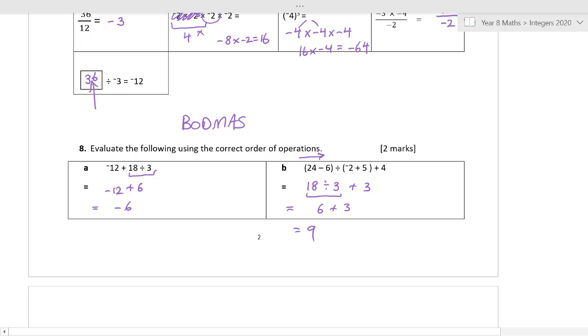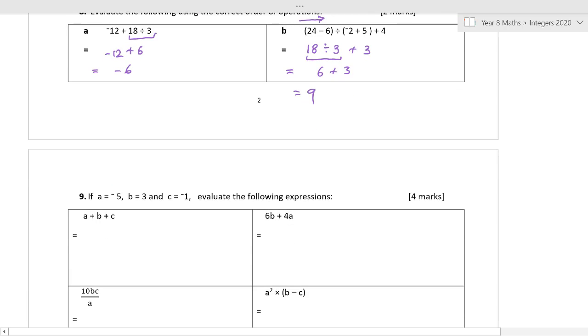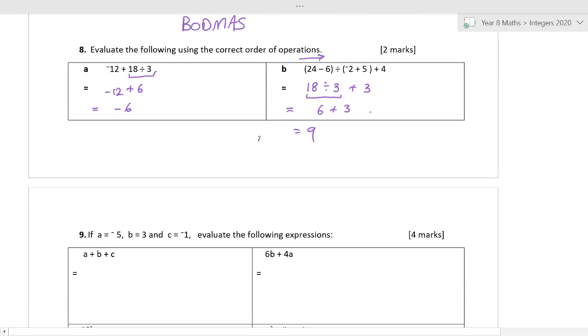Okay? You didn't follow the rules of BODMAS. There's a 4 there. Oh, okay. Well, we're then adding 4, aren't we? Okay, my bad. We always add at the end. So, of course, that is 13.